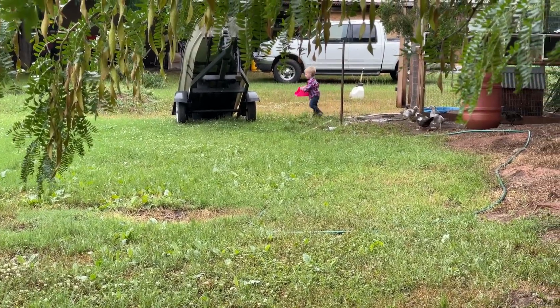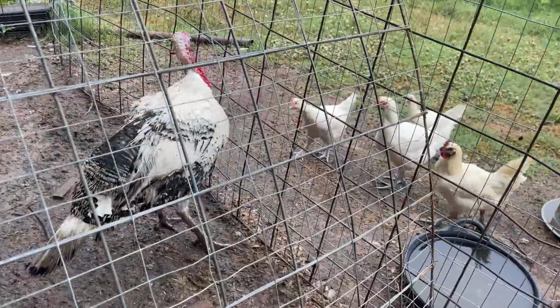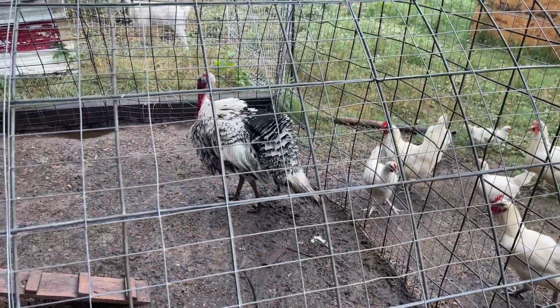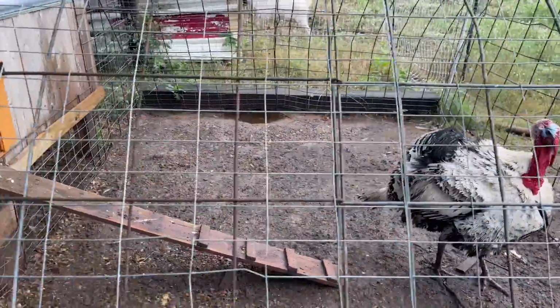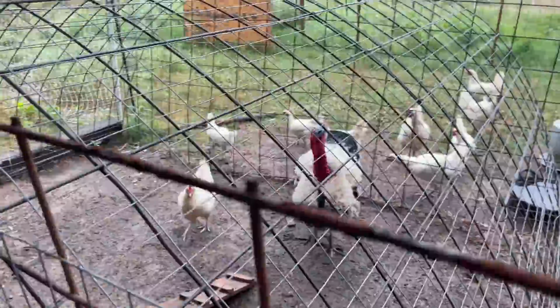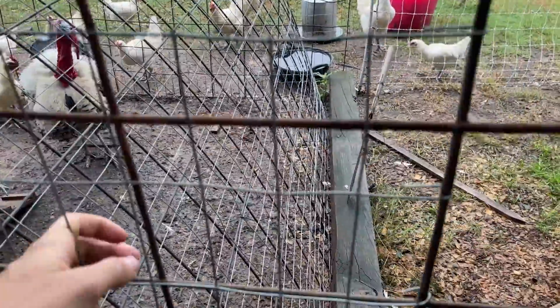Oh my gosh. So cute. All right, well, let's see if we can get Mr. Turkey out of here. Yeah, you got real dirty. He must have been in here all night because, yeah, you're dirty. We'll go ahead and open this up. Oh, great. Now all the other hens are going to want to come out too.